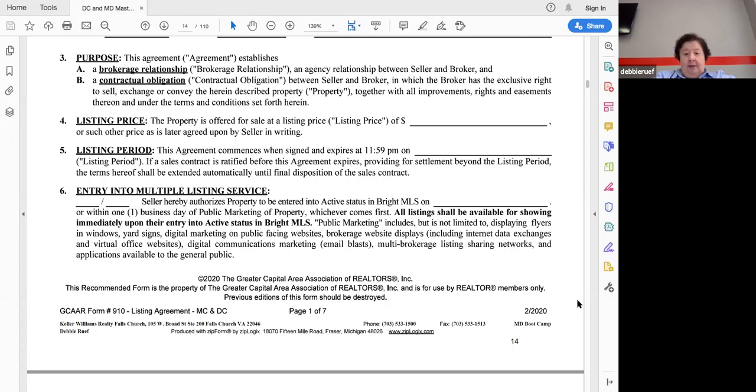All listings shall be available for showing immediately upon their entry into the active status in MLS. The public marketing includes but is not limited to displaying of flyers and windows, yard signs, digital marketing or public facing websites, brokerage website displays, including internet data exchanges and virtual office websites, digital communication, marketing, email blasts, multi-brokerage listing sharing networks, and applications available to the general public.